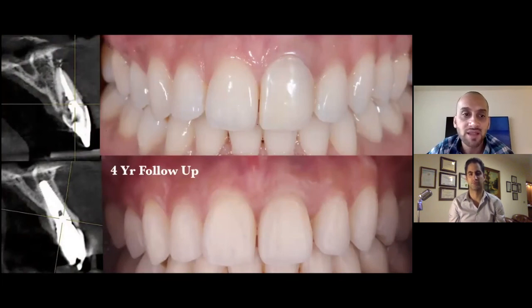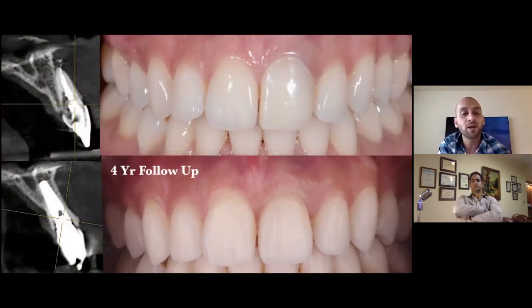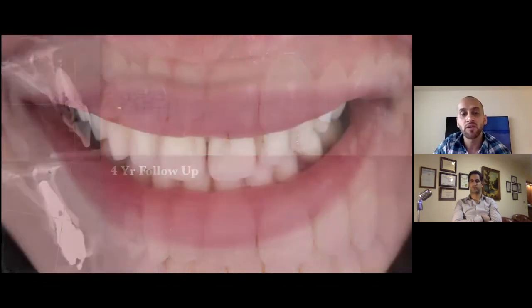So I like this case a lot, because this case basically summarizes all the stuff that we talked about: screw retention, zirconia for biocompatibility, having a good fit. These zirconia abutments give up to 20 microns or less of fit. And also the emergence profile, having the right emergence profile. So I really enjoyed this case because it sort of goes over all of the stuff that we talked about. And that's how it looks after 4 years in function.